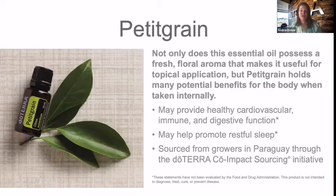In addition to the internal benefits, it's great for a great night's sleep. You can put a drop on your pillow, put it on the bottoms of your feet. You could even add oils like bergamot and lavender as well in order to help with getting a good night's sleep. Not only is petitgrain useful as an essential oil, but each time you buy a bottle, you're contributing to jobs, fair pay, and livelihood of growers in Paraguay.